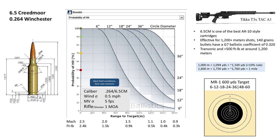If you want more of a 24-inch target, you can have 800 meters at 100% hit, and you can be at 90% probability just over 1100 meters. So you can take a moment and pick your target and your distance, and this will give you the probability of hit under ideal field conditions, so best case scenario.